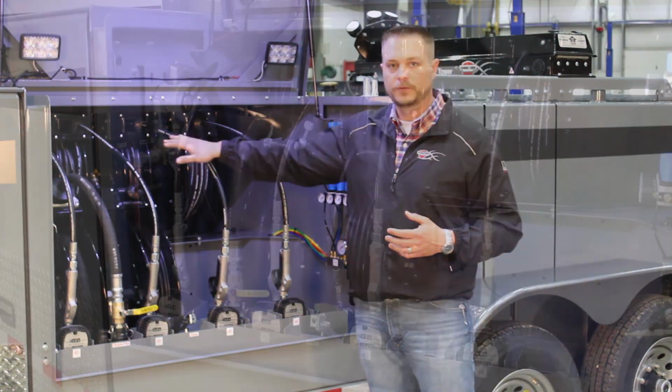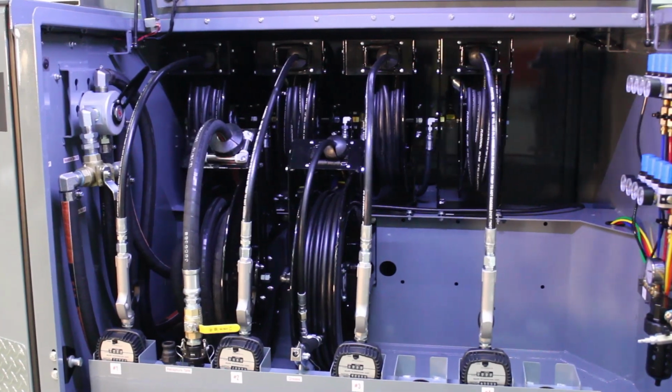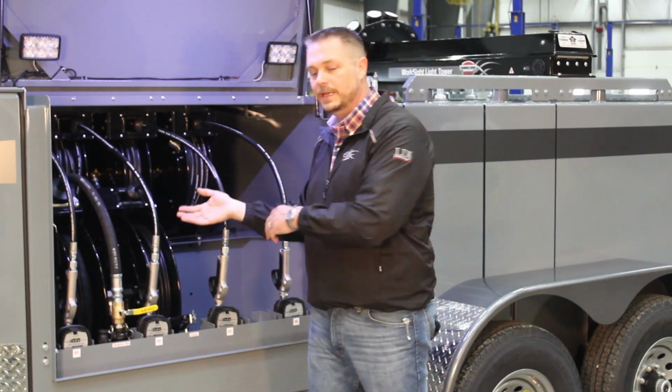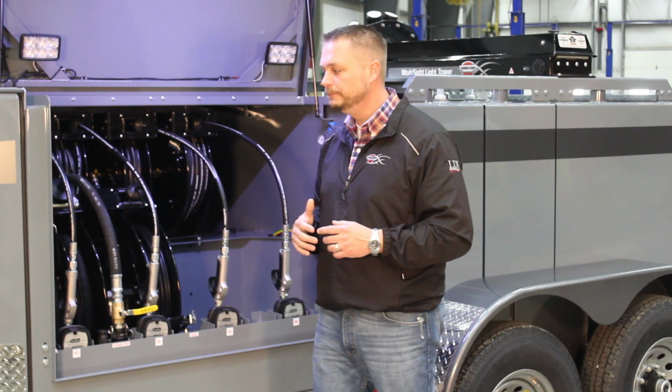Each of the reels here for fresh oils and antifreeze is 50 foot, and we've got 25 foot of reclaim reel. The reclaim system is set up to run both ways, so we can both pull fluid back, as well as at the end of the day, you can empty the tanks by flipping the valve the other way.